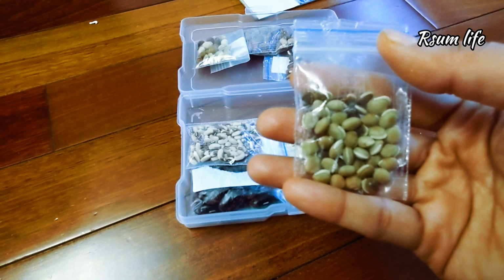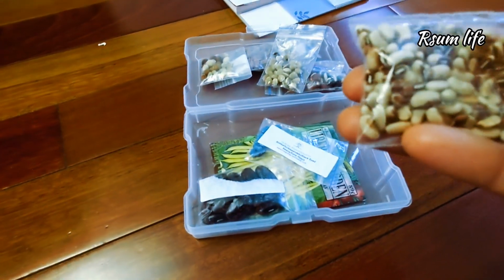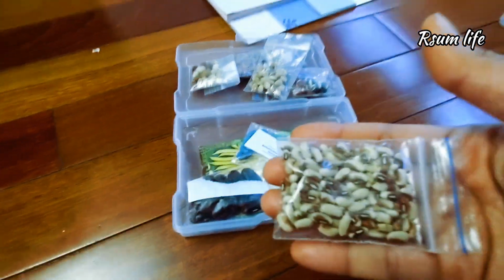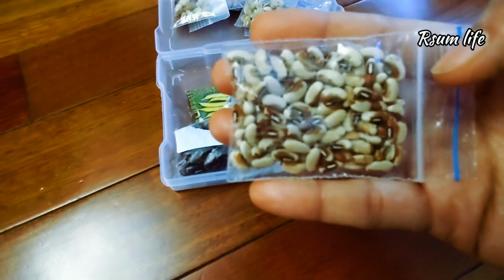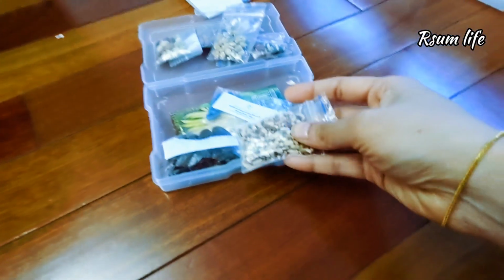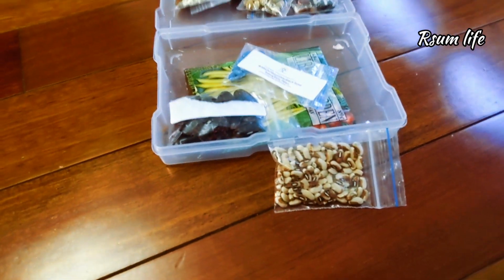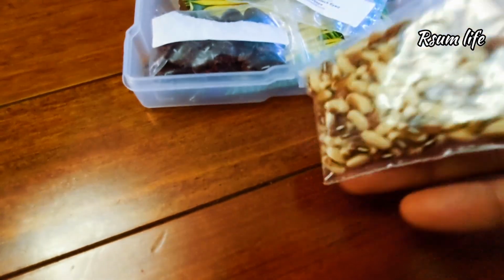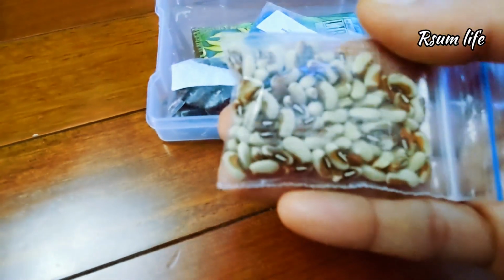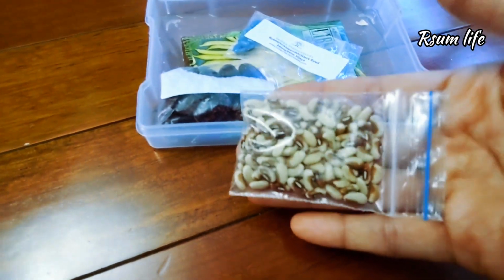These are one more type of chukudus, and these are the cowpeas. This is purely from the garden. Look how beautiful they came out. I was actually surprised. When I looked at the dried up vegetable, I didn't even expect there would be any seeds in it, but surprisingly there are a lot. So this one I should be able to share.